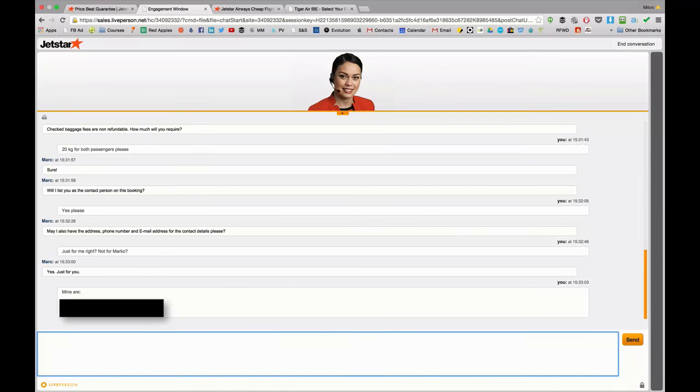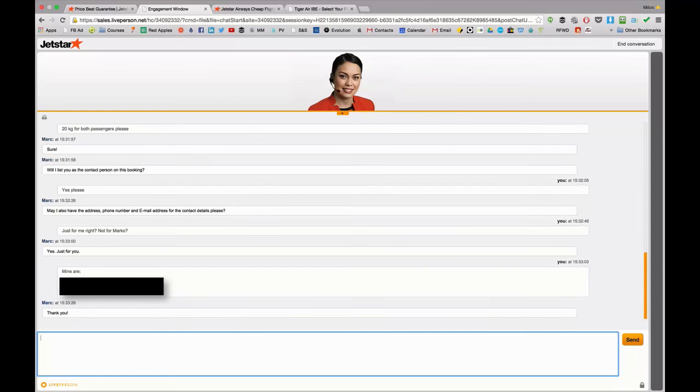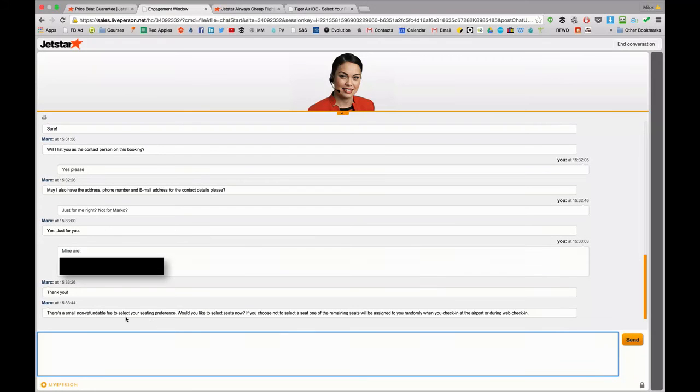So what we're actually doing is taking the price down from $168 to $95.50. So if you think about that, guys, that's $72.50. A ticket to the annual conference is $65. So you've just scored yourself a free ticket to the annual conference, if you can think about it in that way. There's a small non-refundable fee for your seating preference, but I do not care where I'm sitting. So no, don't worry.